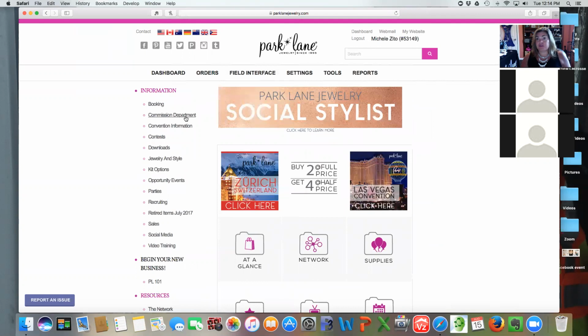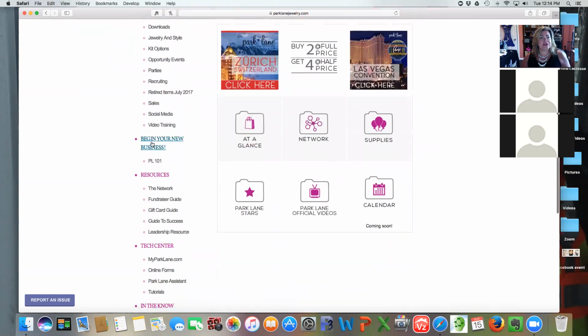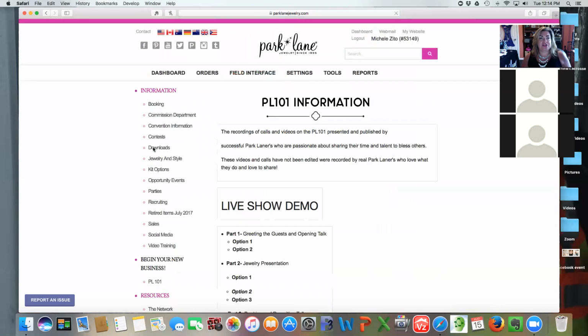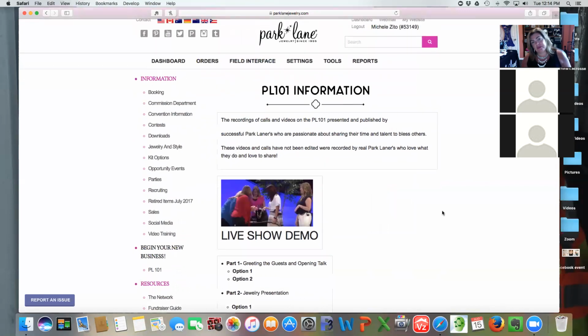So when you click Field Interface, along the left here, there are of course a million things that you can click, but today we're focusing on Park Lane 101. So you're going to scroll down on the left and see here it says begin your new business, Park Lane 101. Okay, so we're going to click begin your new business. And here you see Park Lane 101 information.